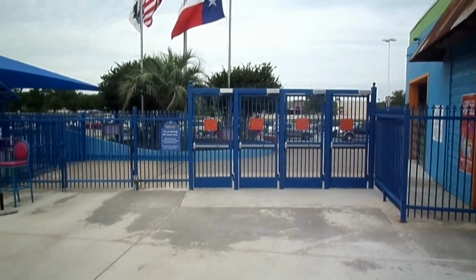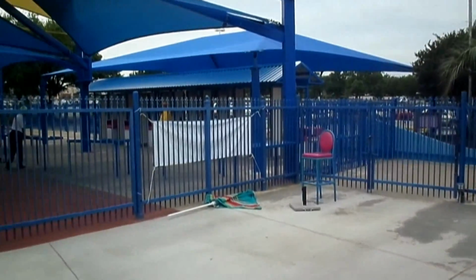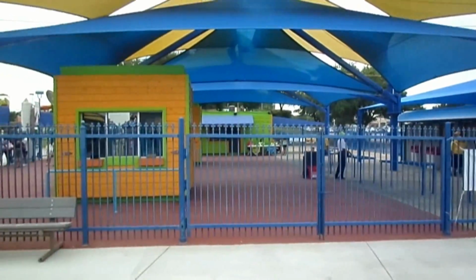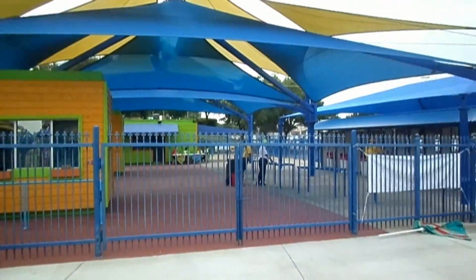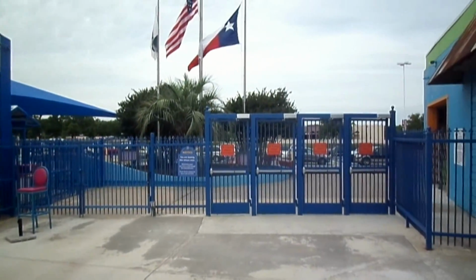The first thing I notice is what they've done to the front area here. They've added metal detectors at the front, and they've taken away all the signs. There's no sign that says Six Flags Hurricane Harbor at the front anymore. So basically they've just done a crisp brown to this area. It's a little bit sad.